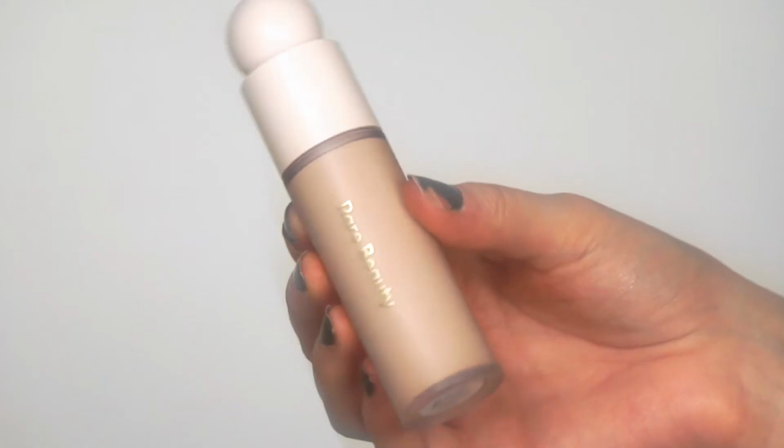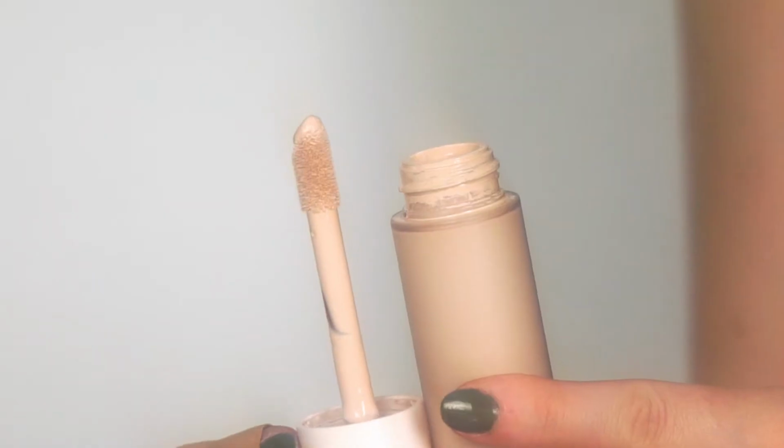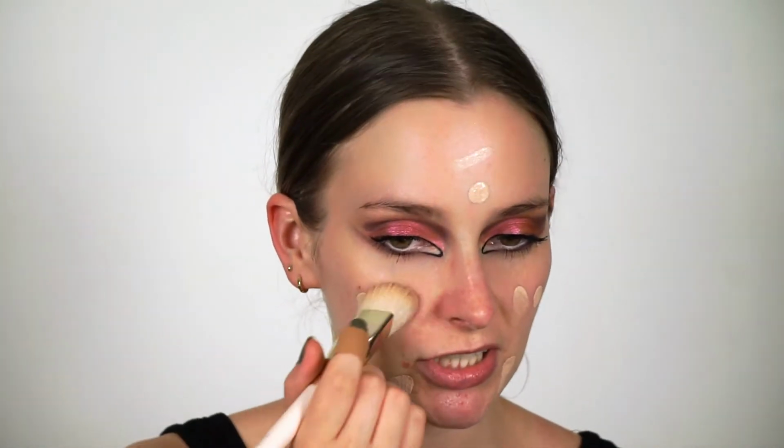For my foundation, of course, I'm going to be using the Rare Beauty Lightweight Foundation in the shade 140C. And I'm just going to place a little bit of that everywhere. You really do not need a lot with this. And of course, I'm also going to be using the Rare Beauty Foundation brush. So I'm just going to tap that all over my face.